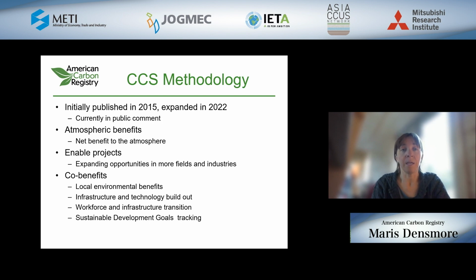So the main purpose of the carbon markets really, and this methodology, is to demonstrate atmospheric benefits. And so that is being able to show, to quantify, and to demonstrate that a project, when you look at the project pretty much as a whole, is making the atmosphere a better place. And so that is really intentionally drawing boundaries around your project such that any emissions from transportation or energy use are also included, so that when you look at sort of the business as usual for a project, and then you look at that project after it is deployed, what is that difference? What is that net improvement to the atmosphere? And that's how carbon credits are generated.